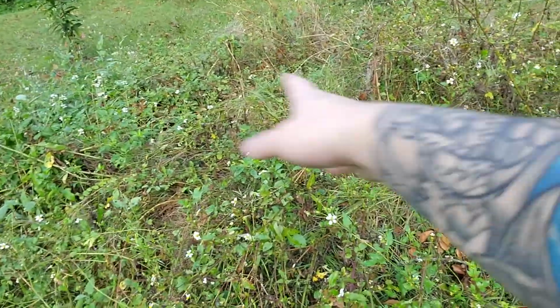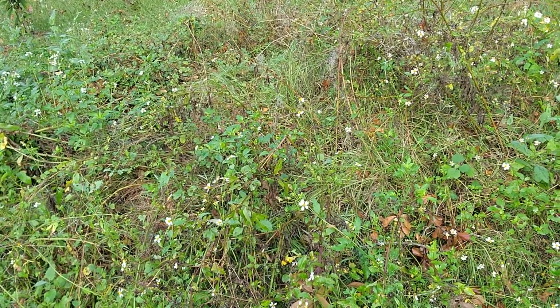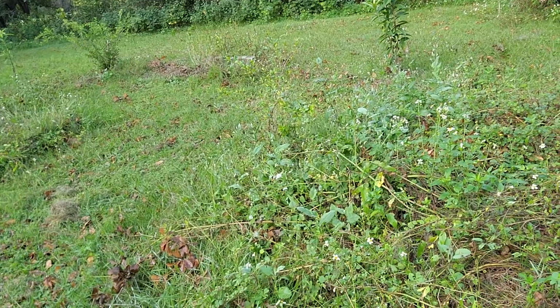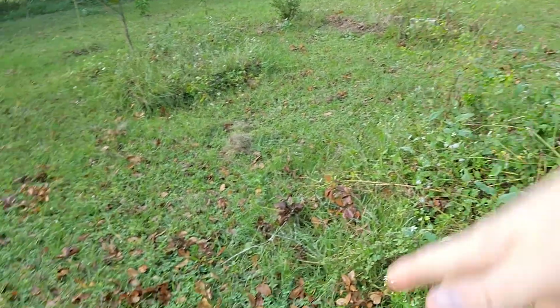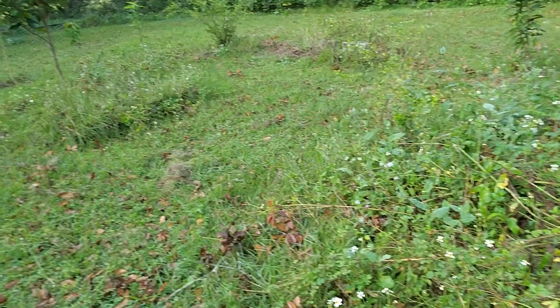I'm gonna have to clean this up here. This was my old keyhole garden, and it's been taken over by the Spanish needles, but run it out here and have, I don't know how I'd have it set up exactly. I may have to run 2 or 3 different pipes off of it and have sprinklers set up out here.